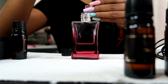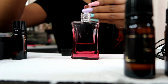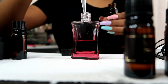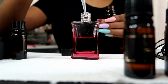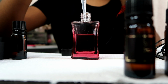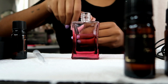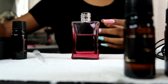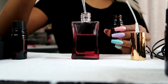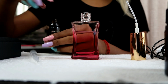And with violet, you need 15 mils. I've already done 9 mils. And I think I want to change it up and add a little bit of jasmine, because I'm almost finishing the violet. Okay, and then the base note is 6 mils.